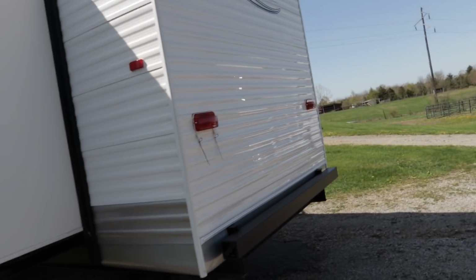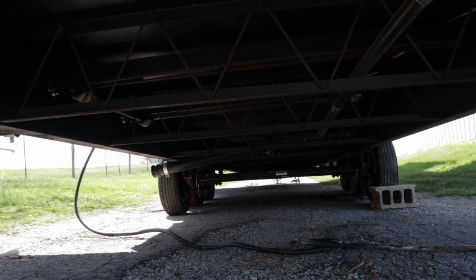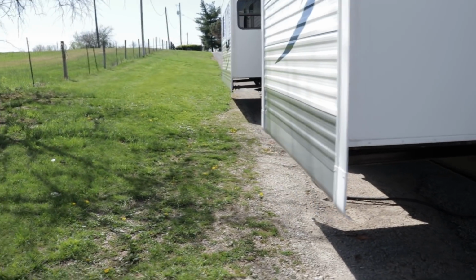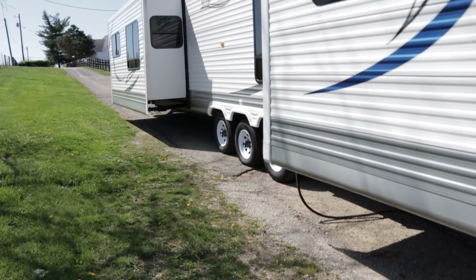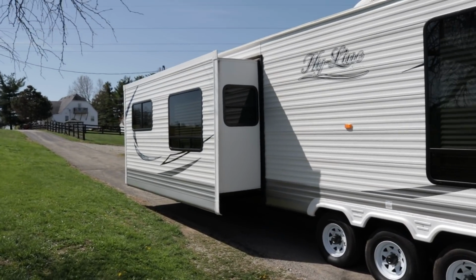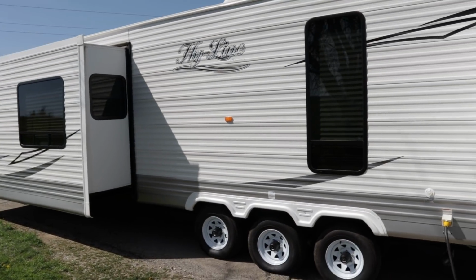I do want to show off the underbelly. This does not have holding tanks. That's why I say this is perfect for a lake lot and parking for long periods. The plumbing goes straight to the sewerage drainage pipes that you get set up on your campground or on your lake lot, so you don't have to worry about tanks clogging up, freezing, cracking, or anything like that.